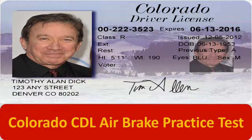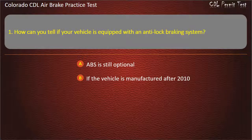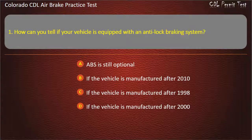Colorado CDL Air Brake Practice Test. Question 1. How can you tell if your vehicle is equipped with an anti-lock braking system? ABS is still optional. If the vehicle is manufactured after 2010. If the vehicle is manufactured after 1998. If the vehicle is manufactured after 2000. Answer. If the vehicle is manufactured after 1998.